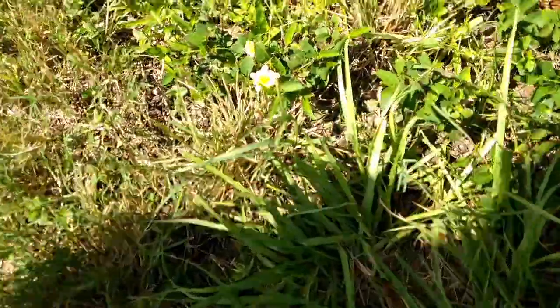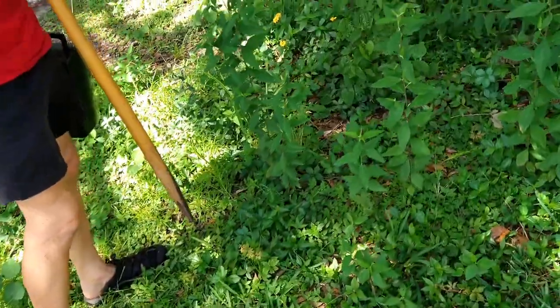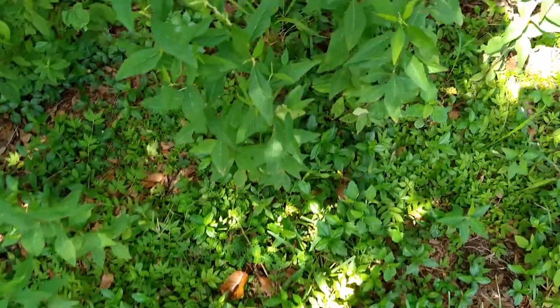Gotta keep it wet. So this, it has ephedrine in it. The leaves and roots. Cedar grows quite tall. This is Sida rhombifolia, full of ephedrine. It's got the 5-petal pinwheel blossom that just opened in there.